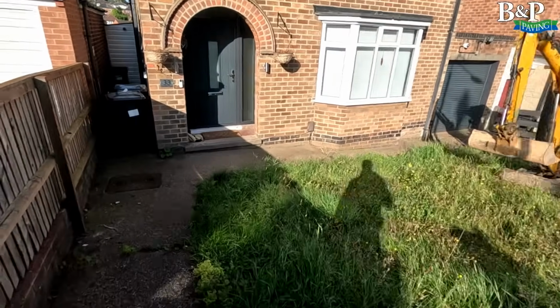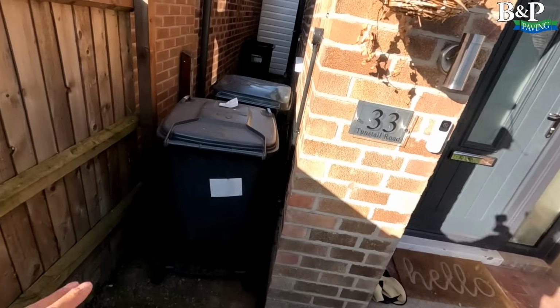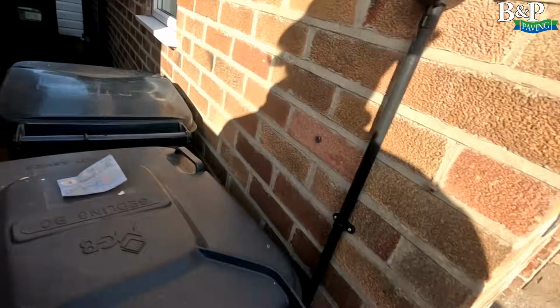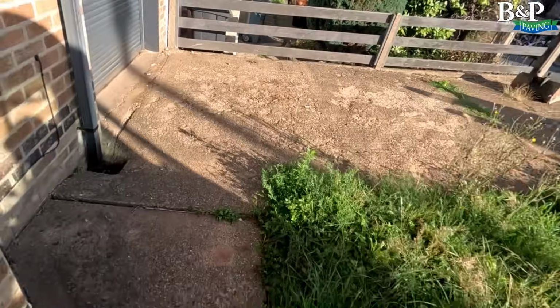Okay, so this is the job at hand. We've got this path coming out, path down the side. Unfortunately, that's going to be a bit of a bar lake because it's going to have to be hand broken. All this is coming out. This is going to be a gravel area, this grass, new driveway, drainage. So yeah, fair bit to be getting on with. Looking forward to it. I much prefer driveway work. It's my kind of cup of tea. So anyway, I'll get over to a time lapse. We'll get on with it.